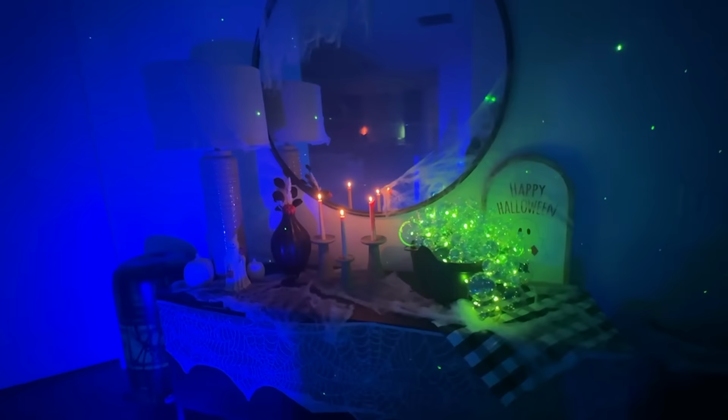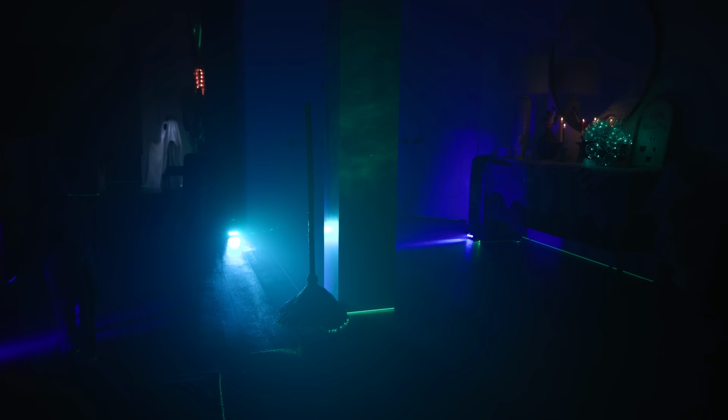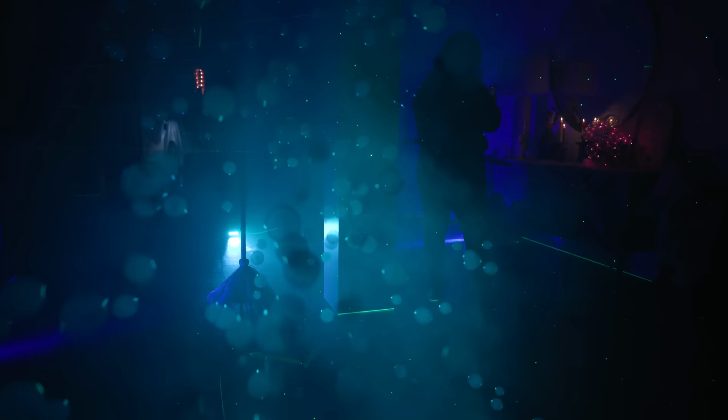And then it was time for the fog machine. Let's turn on the fog. Whoa. Look at the bubbles. Oh my gosh, it's so cool. All right, that's it. I'm leaving my house like this permanently.